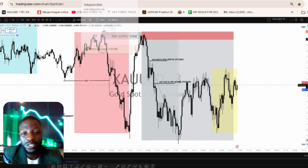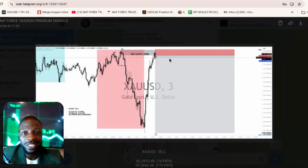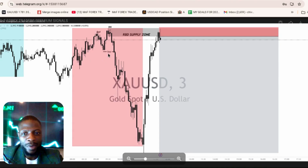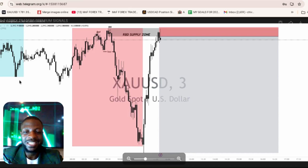All right, so let me just show you what was happening before all this. You can see that right here around 11:44, we spotted this beautiful sell setup on gold. So what did I see? I saw a nice rally-base-drop supply zone with QML low and high, and then we had a break of structure to the downside. This happened after the Asian session was already liquidated.